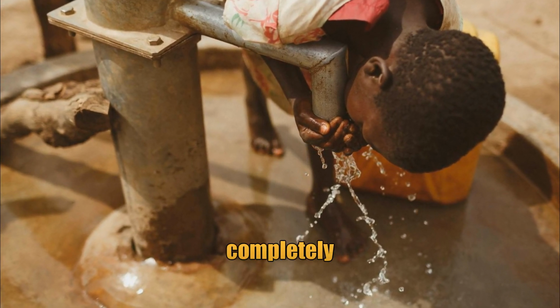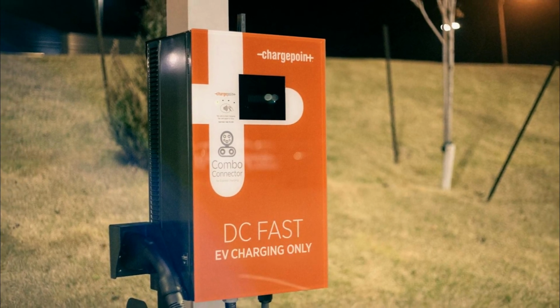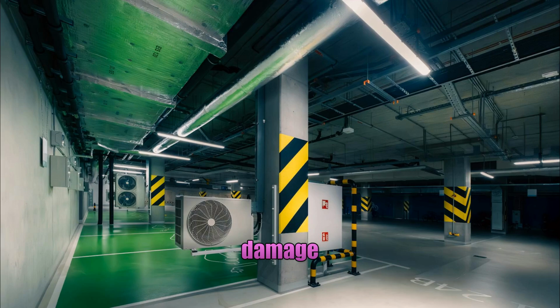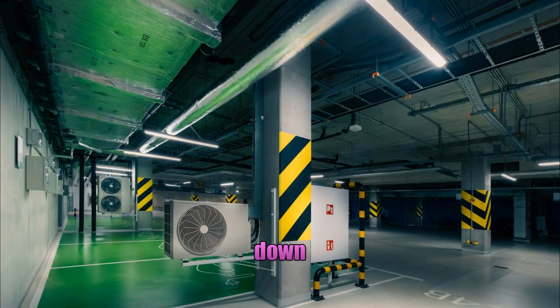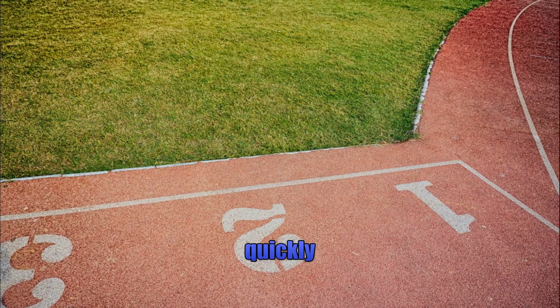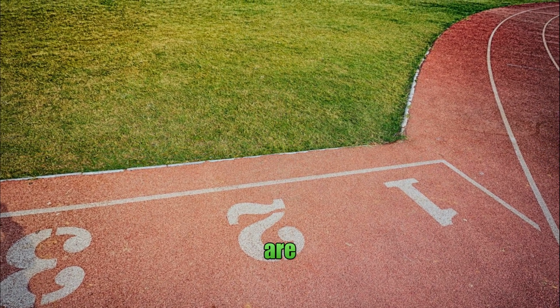Letting your battery drain completely to 0% isn't just inconvenient, it's actively harmful. Deep discharges can cause irreversible damage to the battery cells. It's like repeatedly running your phone battery down to 0. Remember how quickly that used to kill your old phone. It's the same with your EV, only the stakes are much higher.